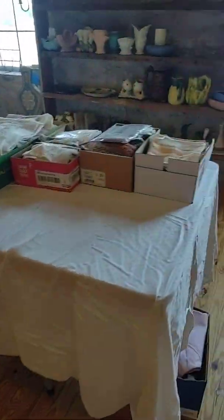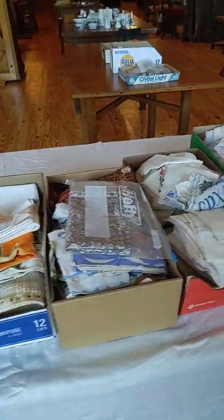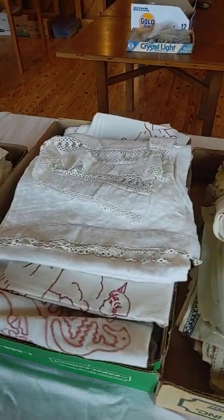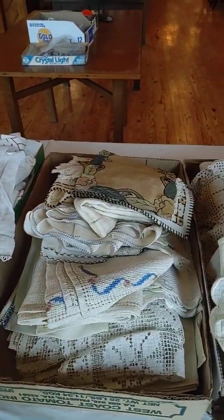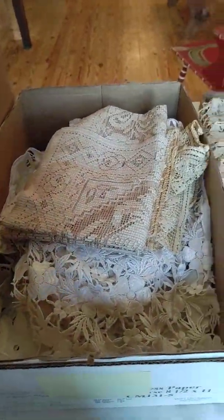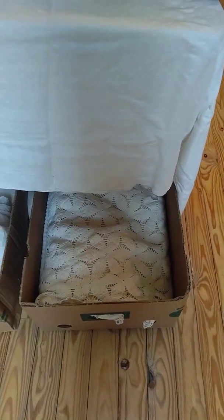We're selling all of that as well. So all the tables and the chairs. These are all antique linens. We have quite a bit of antique linens. There's tablecloths and doilies and handkerchiefs. We have a whole box of handkerchiefs. Crochet, all of it's handmade. Those are all crocheted tablecloths.